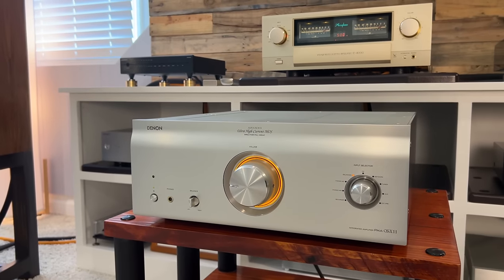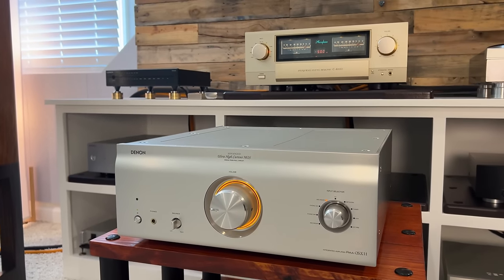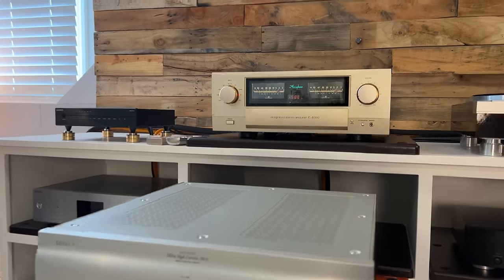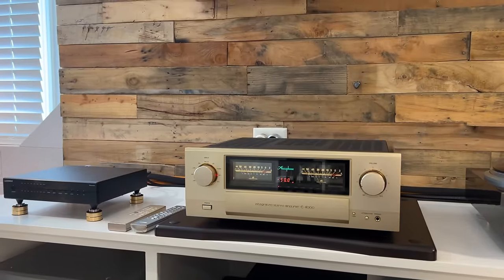E4000 totally shows the ability of controlling these bass drivers better than the SX11. It doesn't mean the SX11 cannot drive these speakers. E4000 totally shows the grip and control. That's where the differences in power, damping factor, and power supply and everything combine. That's where you get better sound quality out of going up to this kind of high-end integrated amplifier.